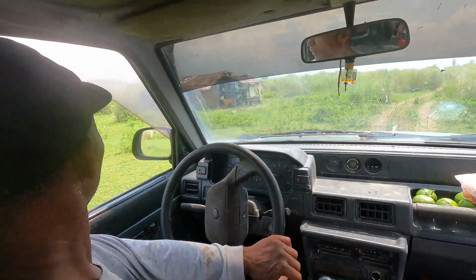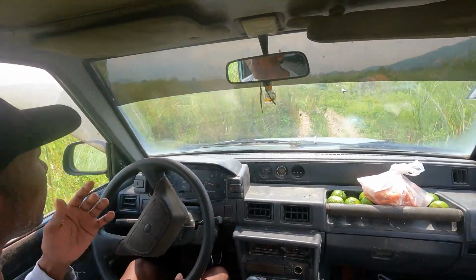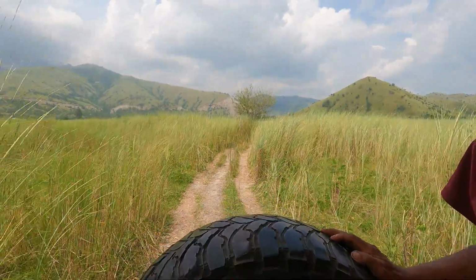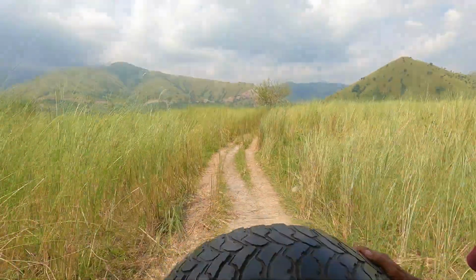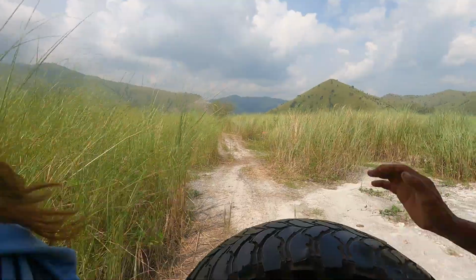So we are now heading again to the 100 hectare property where we will discuss some things and perhaps have some snacks and refreshments, of course. So bye bye for now, 400 hectare property. Those are the mountains that are part of the property that measures 400 hectares.